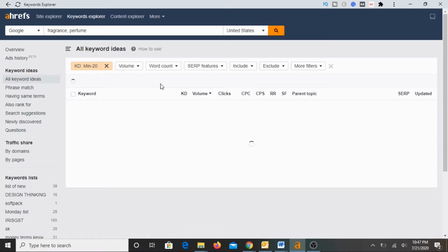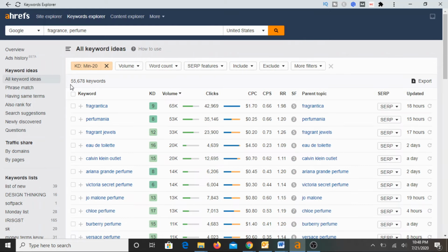If you go for a higher difficulty keyword, for example 50 or 60, then being a new website, it may be difficult for you to outrank the existing websites. That's why always pick keywords with low competition. You can straight away see about 55k plus keywords for keyword difficulty less than 20. That's an excellent number, correct? It means we have more than enough keywords with low difficulty or low competition, which is the signal this data is showing.